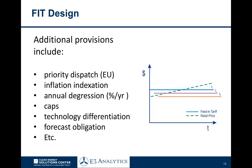There can also be caps, a wide range of technology differentiation, forecast obligations for projects beyond a certain size, and so on. So there's a range of different design elements that go into making a feed-in tariff policy function beyond just the tariff. Much of the emphasis tends to focus on the tariff, but in order to have a successful policy, a range of different regulatory provisions and designs are required.